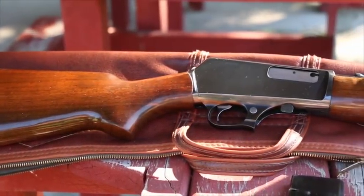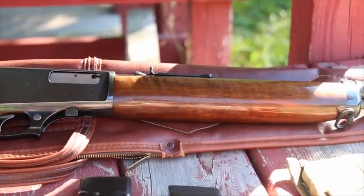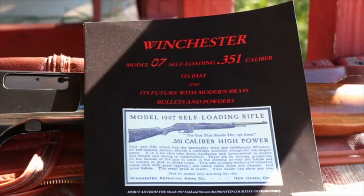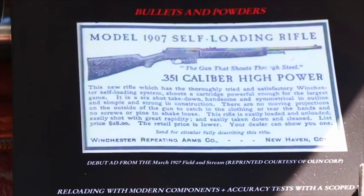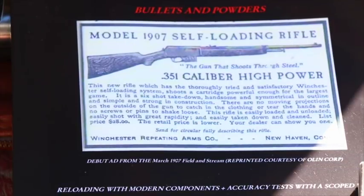And that's what started the research project. And it took me a couple of years to put it together, but I put it together in a book. And it shows the disassembly, the factory tools, all the loading data, which was worked up by Accurate Powder Company in Montana. And it's a very easy cartridge to reload for because it is a straight walled case.